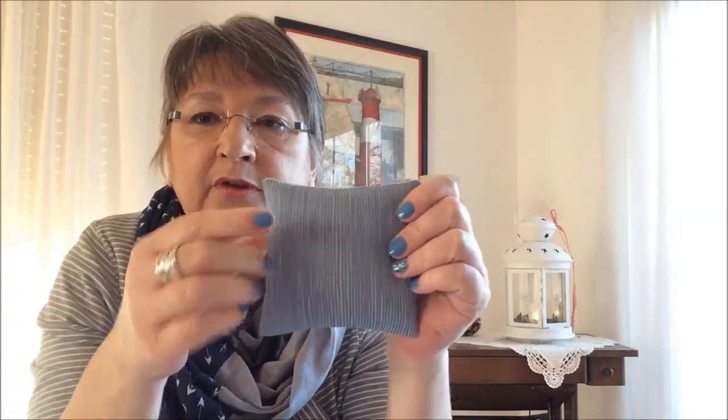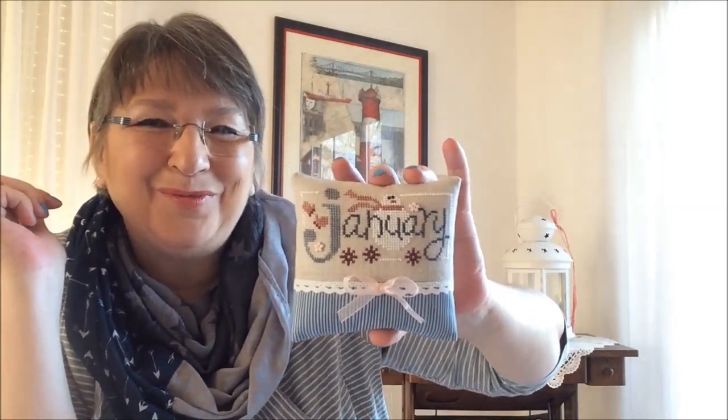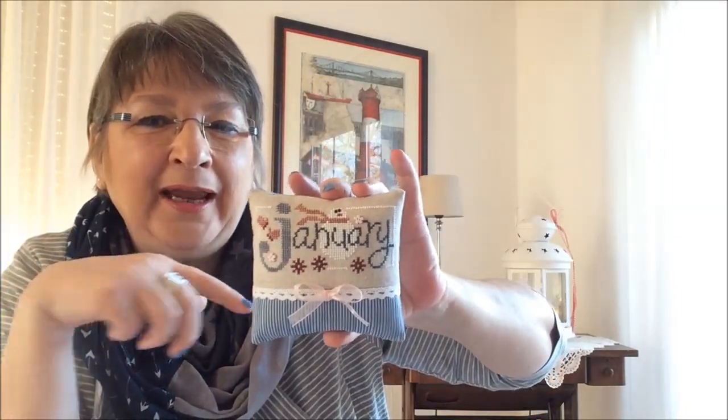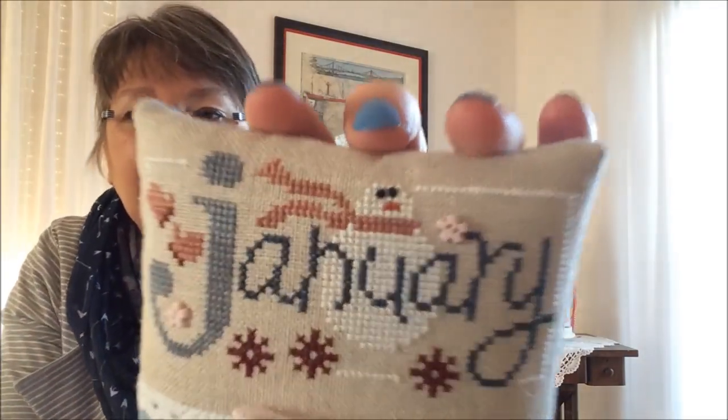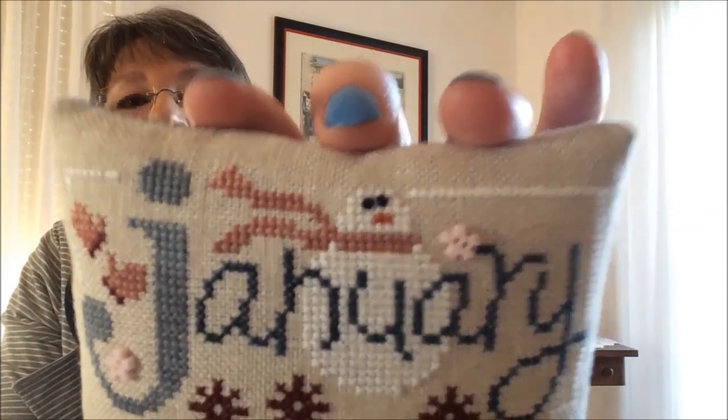And that's the bag. So you see, blue. It's blue. It's January. It's blue, with a little bit of pink. Oh, and the eyes are done in French knots. Yeah. So that's it.